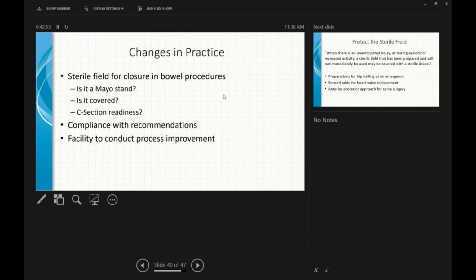So there are changes in practice. I remember when we always used to have a closure table for a bowel procedure, and we would move it aside, and we would have this clean, sterile table for closing a bowel case or closing a hysterectomy case. And we got away from that, saying, oh no, we don't need to do this anymore. And now it's gone full circle and it's going back to that. And a sterile Mayo is set up and moved aside to make it ready for closure so it didn't extend the period of time of the case.